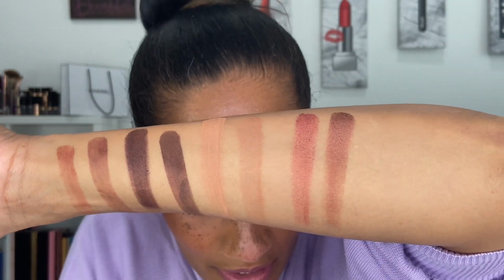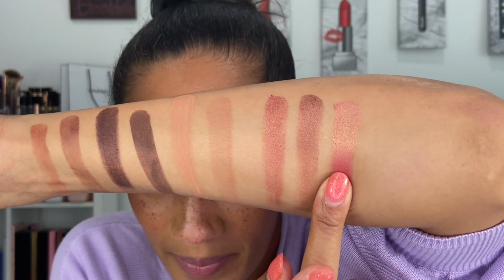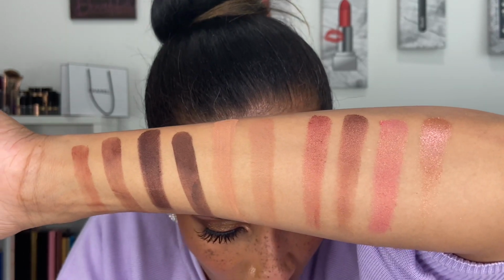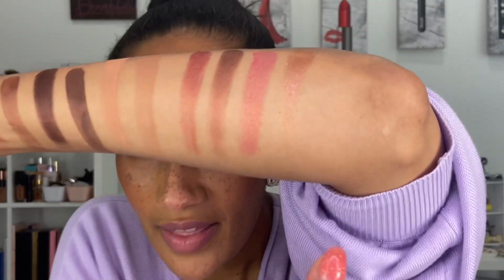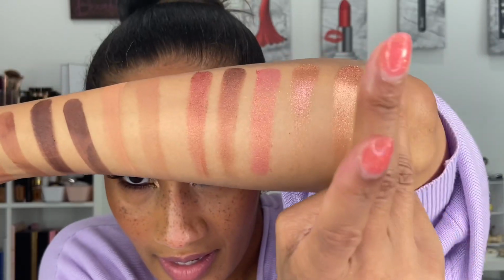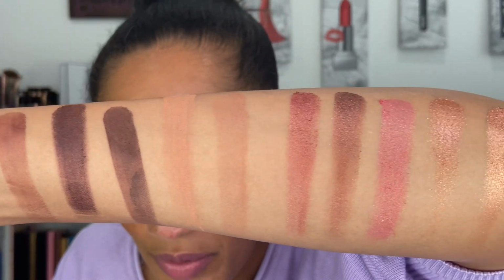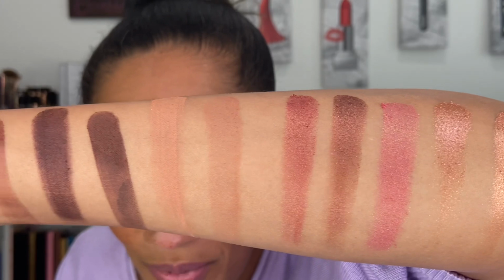So those were the shimmers that we used on the outer area of the eye. Natasha's Bliss compared to Patrick Ta's Legendary. So those are the two shades that are closer to the inner corner of the eye. And then for the inner corner, we have Natasha's Silk and Patrick Ta's Opulence. So these are all of the shades that we use to create both of the eye looks. And as you can see, just looking at the shades, they do look pretty similar.